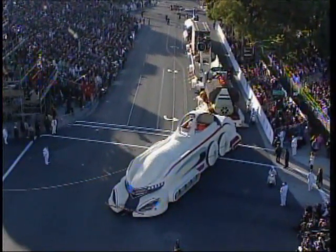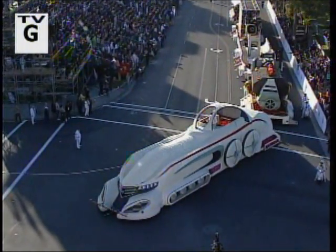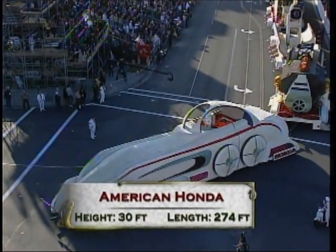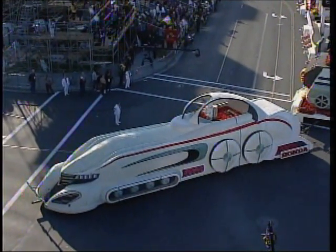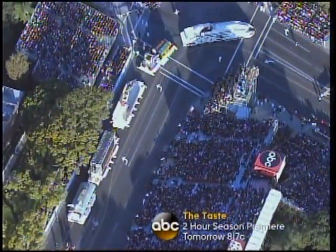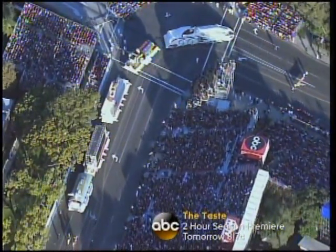The 125th Tournament of Roses Parade, presented by Honda. And speaking of our first float of the day, and she is gorgeous. She is also a record holder, the entry from American Honda. And you see this float making the turn at 274 feet long, the longest ever by some 70 feet. That is quite a feat indeed.